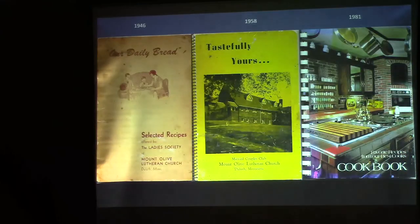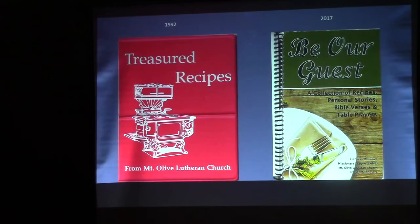Finally, we've had many cookbooks, 1946, 1958, 1981, 1992, and 2017. And I know that we had a special commemoration of the publication of the last one in 2017, and if I remember right, that may be close to our last potluck. And with COVID that has occurred, we definitely did not have potlucks during that.